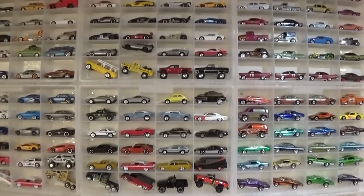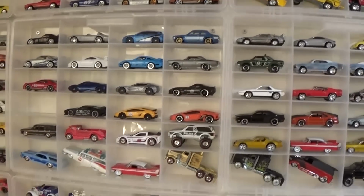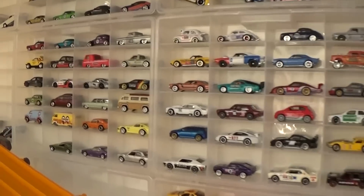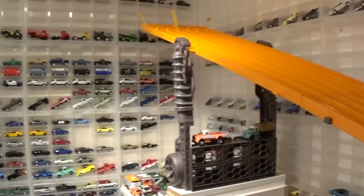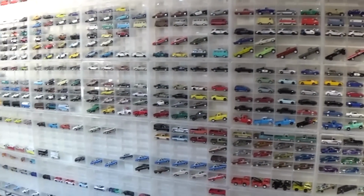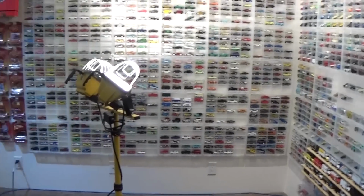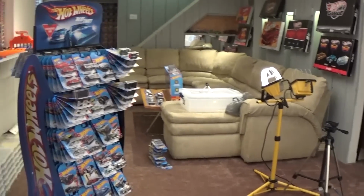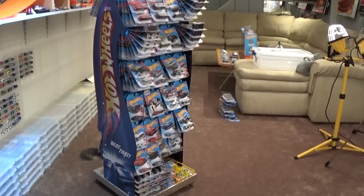As you can see here, a whole mixture of car cultures and pop culture, all that stuff. Mostly car culture. Some really nice cars through the years on those. That's a whole other video though. And the remainder of the walls in this part of the Die-Cast Museum is Greenlight, M2, Auto World, and Johnny Lightning.